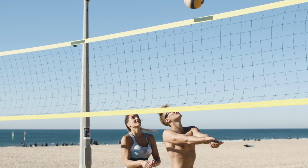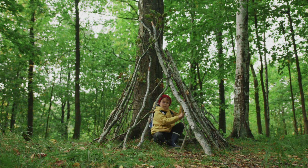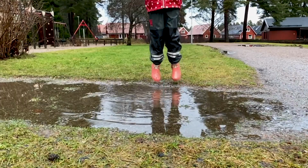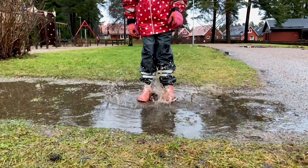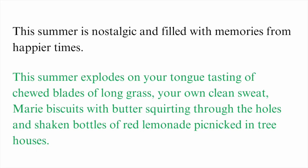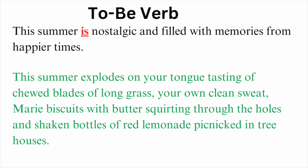It points you to an image, and that image creates a feeling of nostalgia and happiness without ever having to say the words nostalgia or happiness. It is showing versus telling. The first sentence is also passive. It uses only the to-be verb is, compared to the second sentence, which uses several active verbs, explodes, tasting, squirting, and never once uses a passive to-be verb.